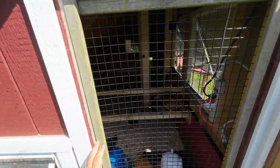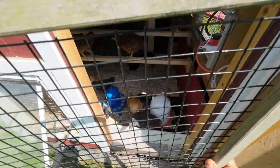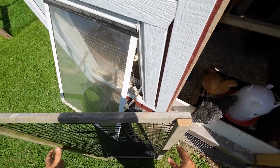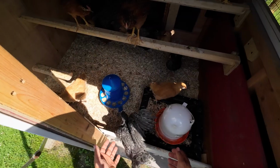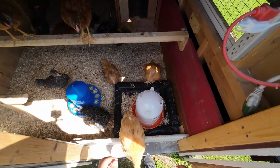Also, since these guys are in here all day, I made this temporary screen. It just helps with some nice flow of air. Obviously, when they get to the point where they go in and out, we won't need that.